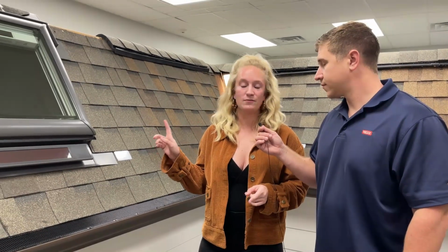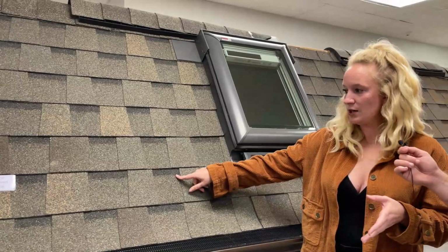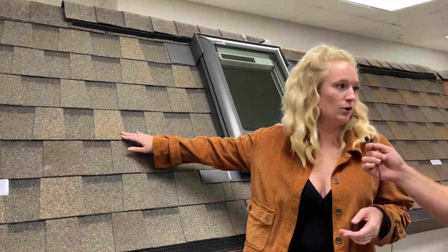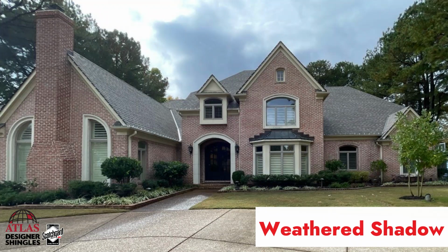They're a good neutral, but we do have two different weathered woods, I guess you would say. So the weathered shadow, as you can see, has this dark shadow line here, and it's got some more variation in the color, but either way, they're both a good neutral. You can't go wrong. It's going to be pretty either way. Those other colors are just more of what you don't see every day.